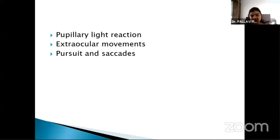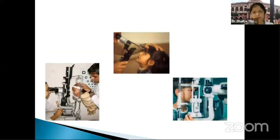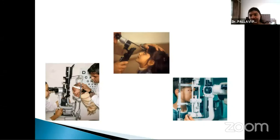Pupillary responses have to be examined while you are examining the eyes. Extraocular movements and pursuits also get examined, so they can be looked at. Sockets are very difficult to examine in a child. You need a cooperative child who is of a little higher age. Anterior segment examinations are important in each and every child. Please do not miss them.